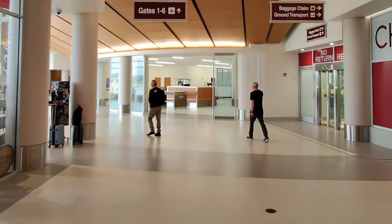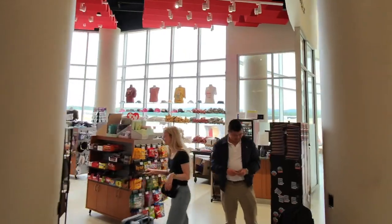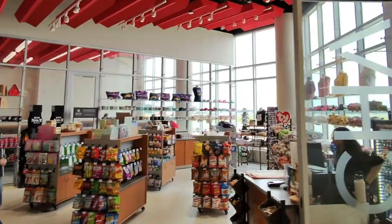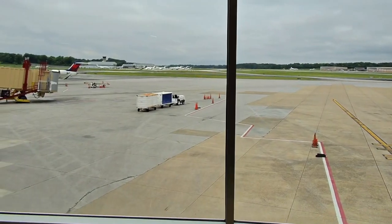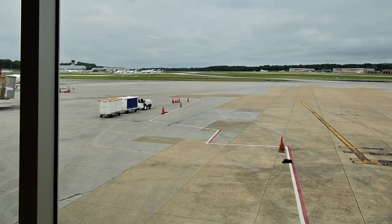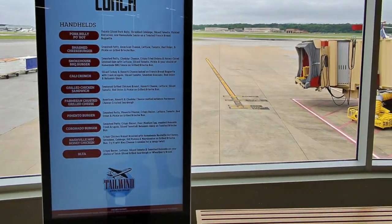So that's the security, TSA over there, right in front. And there's a little store here. You can buy little things here and there. I think they have a hat. So this is what you first see when you get to the airport and you pass TSA. Lunch menu.